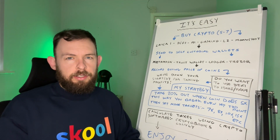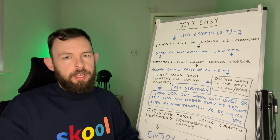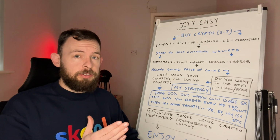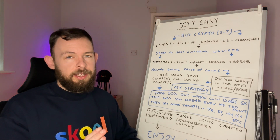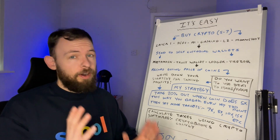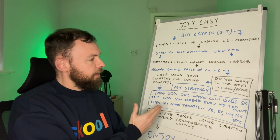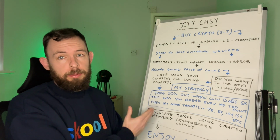Let me guess. You want to make money in the bull run, you want to 10x your portfolio, then you want to sell into the sunset with all those gains. Now, in the last bull run, that's exactly what I wanted to do. But the way I approached it was zero plan, zero strategy, zero idea of what I was doing, and I didn't actually make any profits in that bull run. So this time, this is what I have put together to help me make profits and actually come out with something in the bull run.